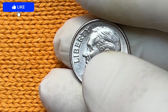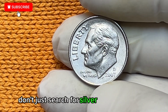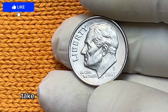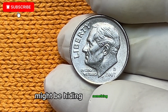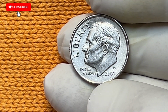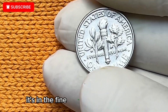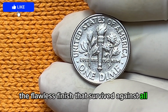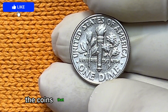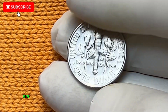So next time you're digging through your loose change, don't just search for silver or something old. Take a closer look, because the coins that seem the most ordinary might be hiding something truly extraordinary. The real value isn't always obvious. It's in the fine details, the perfect strike, the flawless finish that survived against all odds. The coins that whisper instead of shout, the ones that waited patiently to be noticed, are often the ones that make the biggest impression.